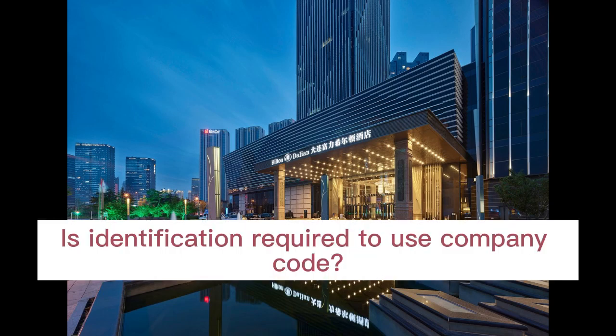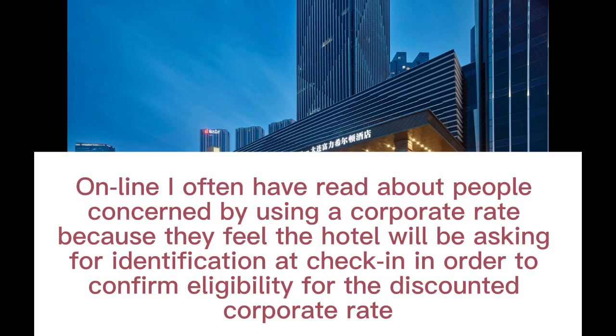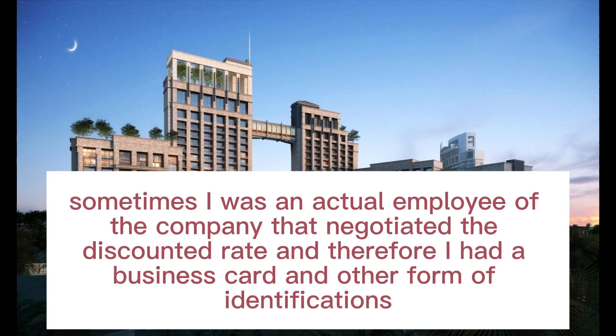Is identification required to use company code? Online I often have read about people concerned by using a corporate rate because they feel the hotel will be asking for identification at check-in in order to confirm eligibility for the discounted corporate rate. In my career I have been enjoying corporate rates at hotels in many different capacities. Sometimes I was an actual employee of the company that negotiated the discounted rate, and therefore I had a business card, another form of identification.